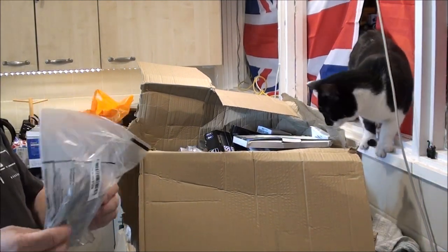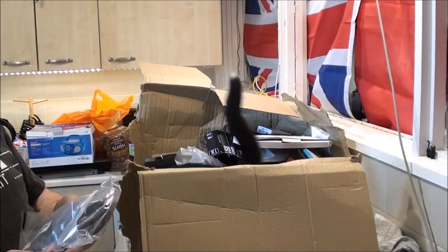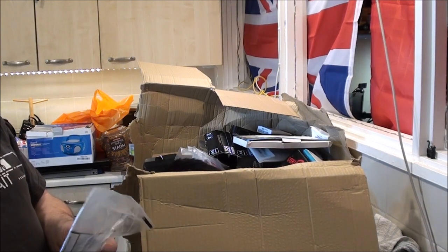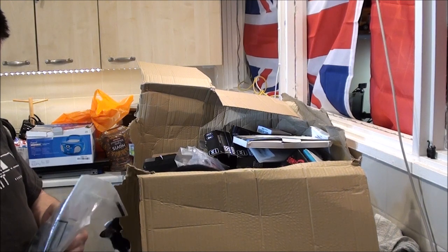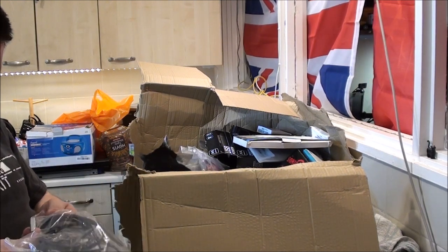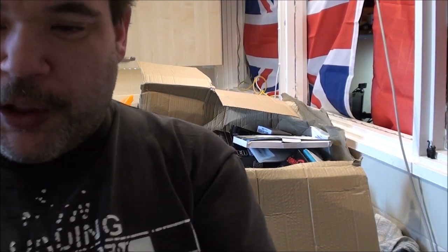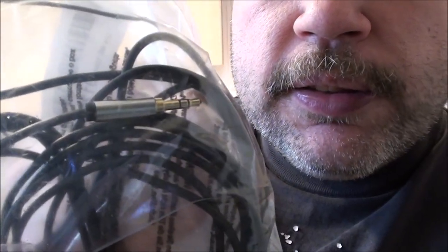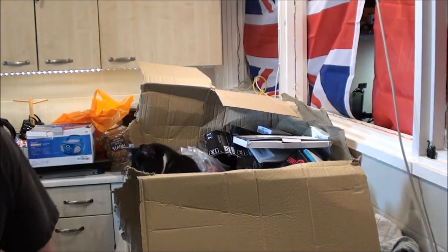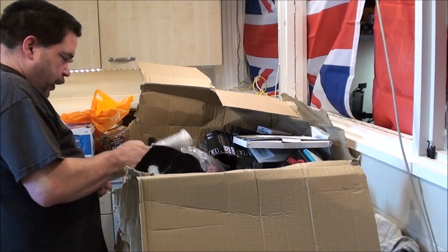Another audio cable from the looks of it. I can only see one end though, so I'm just trying to see what the other end is, if it matches. Cats and bloody boxes. Oh, it's like an audio extension cable for like 3.5mm jack. It's got the jack on one end and the socket on the other. Yeah, not really anything I need, but I think I'd be lucky to get 50p for it on a car boot route.